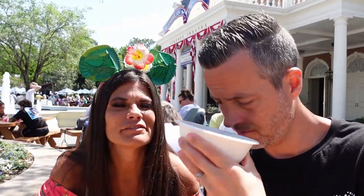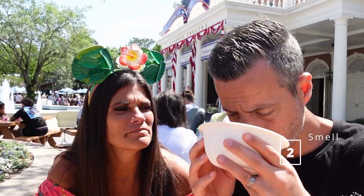What do you think of the smell test? I give it a 5. I'm going to give it like a 2, because I hardly even smell it, and I have a good sense of smell. I smell it. I smell spice. I don't even smell it hardly.